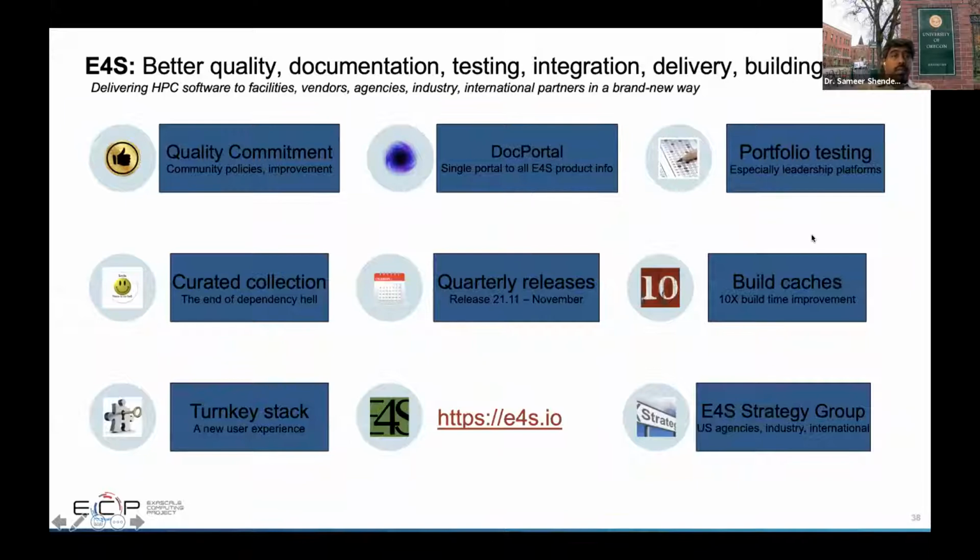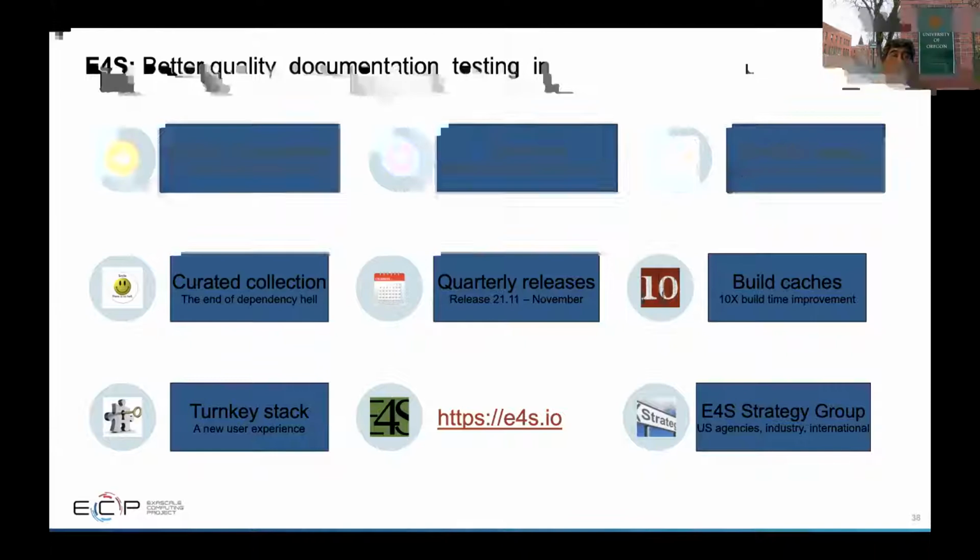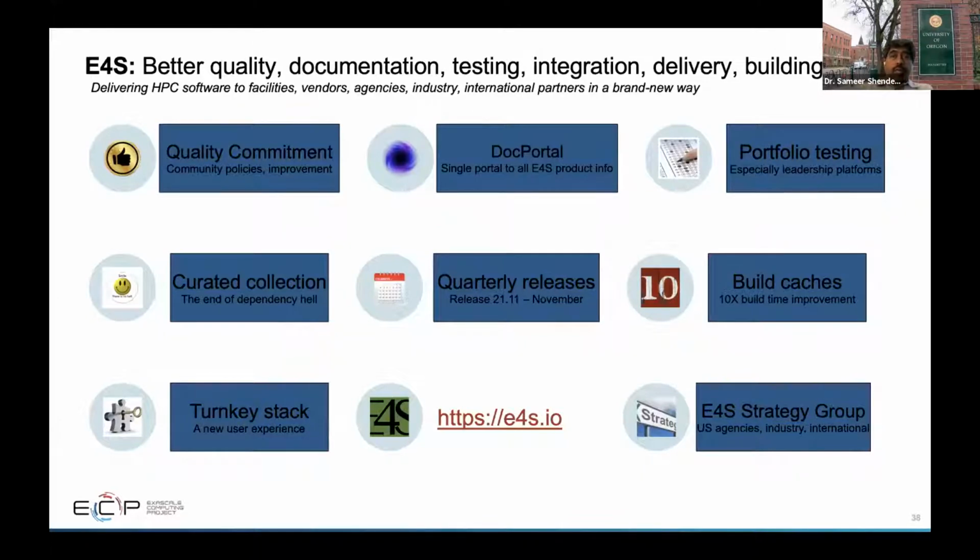And the goal here is to create better products, have better documentation for the E4S products, and have a comprehensive portfolio of testing, quarterly releases. And we just did a release of 21.11 for the November 2021 release. And it's a curated collection that hopes to simplify software installation, and with the help of build caches, improve the time for deployment of the software. And you can find out more about it at the E4S.io webpage.